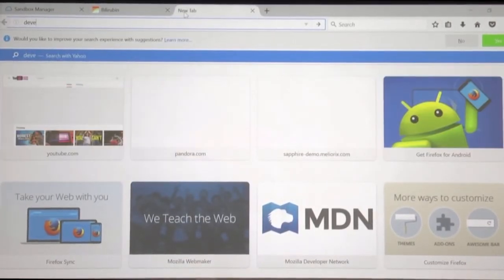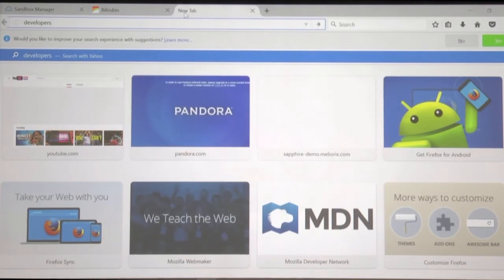So that's the sandbox. And it's all open source. It's free to use. So either use it in the cloud or pull it down and use it behind your own firewall.